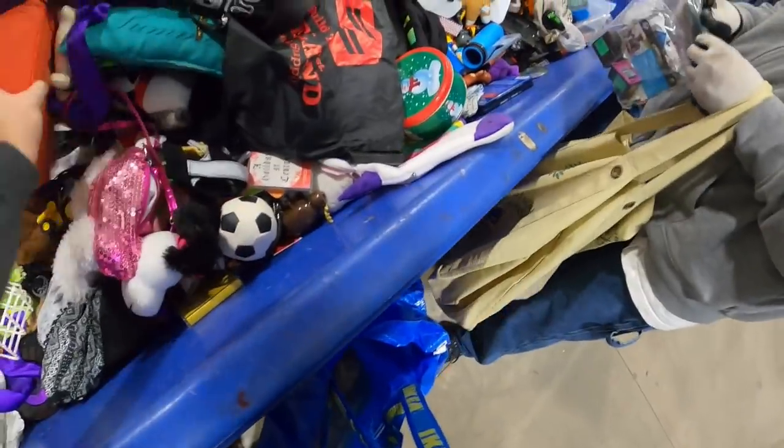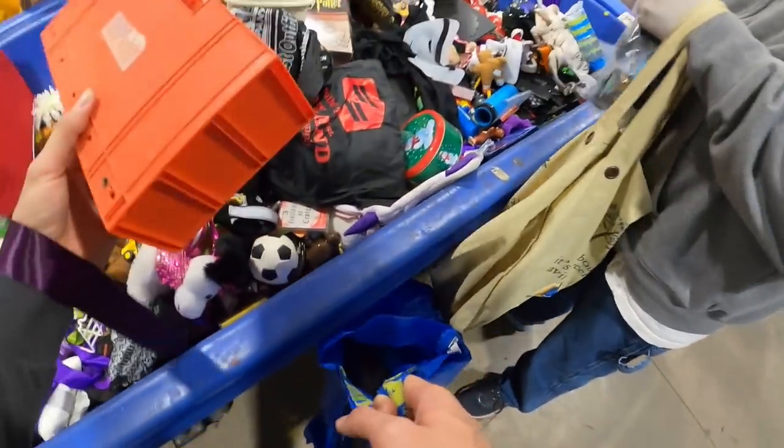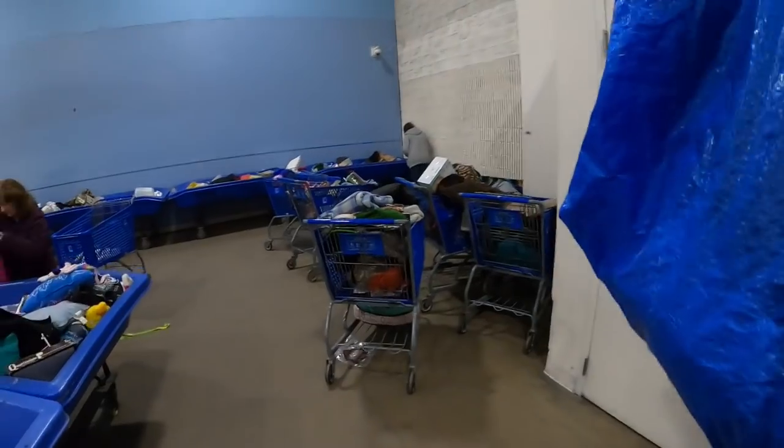I dig through here. I found this vintage 70s Hot Wheels play set. Those tend to do pretty well. So I put that in the bag alongside some Nerf guns and some other stuff that I found.